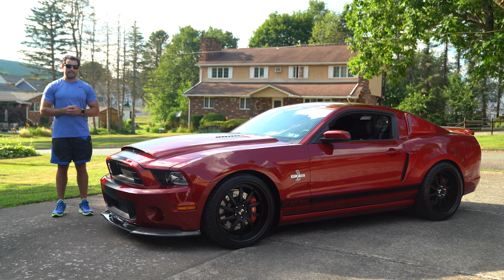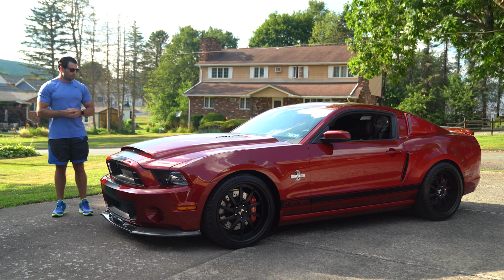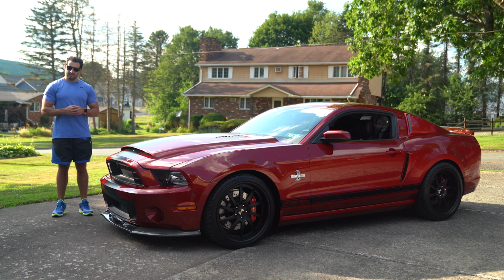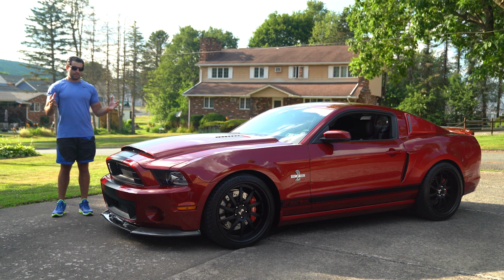What we have for you today is definitely what we kind of made our name off of, yet again, a 2014 Super Snake. This one being the ultra rare Hole Shot package. We've had so many now. I think it's close to about 30, maybe more.